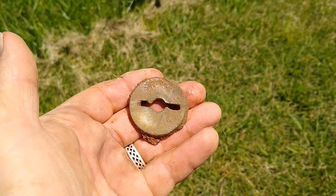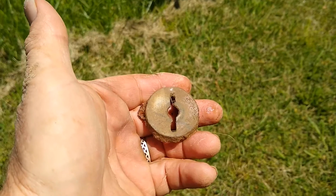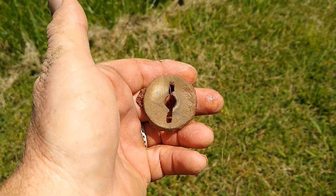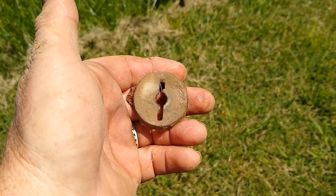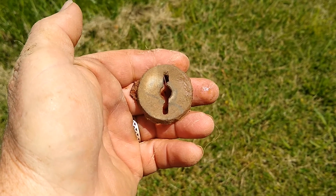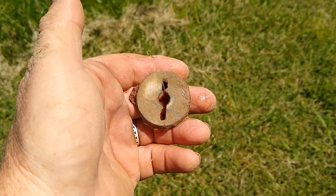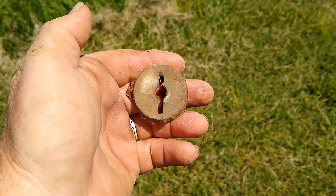Okay, folks, well, I got this thing cleaned up and I thought it was a washer, but it's not. I believe it's a keyhole cover. What do y'all think? Anyhow, pretty good find. Had my heart a pumping. I thought I had another large coin, but that's okay. I'm having fun out here, and we're going to continue on.